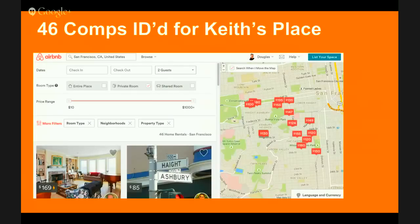So coming back to some of that market data, what do you do for comps? Just showing a pretty simple example for Keith's place. This is a search done on Airbnb, which you can do yourself very easily. I'll explain how to do that. We can help you do this in a more efficient way for anyone who wants to sign up to Everbooked. We can help you with this.